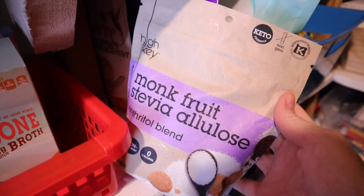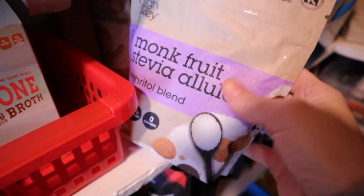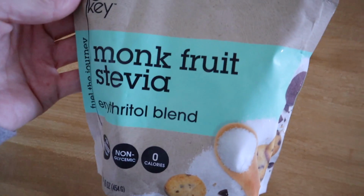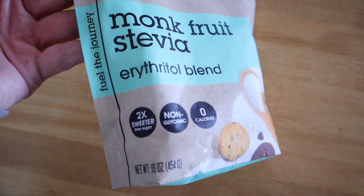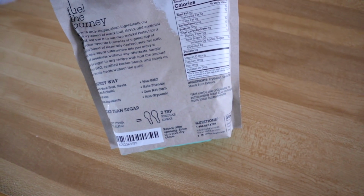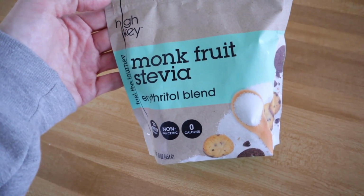And I'm trying out some more of the HighKey products. This is the monk fruit stevia with allulose. I've not tried this one out yet, but I have tried their other one out, and we love it. Here's the one that we've tried. It is the monk fruit stevia erythritol blend. It is really, really good. It is definitely comparable to the pure if you like it. It's got good ingredients, good macros, so check this out if you're looking for a good sweetener.